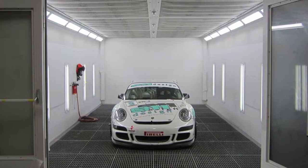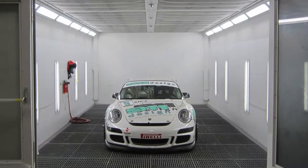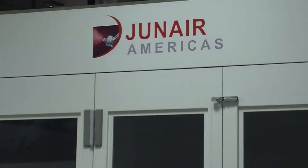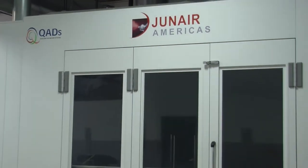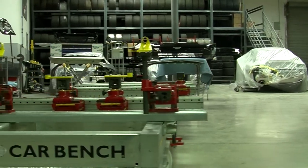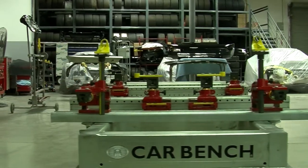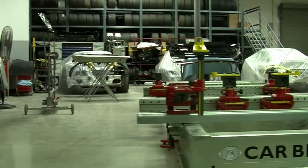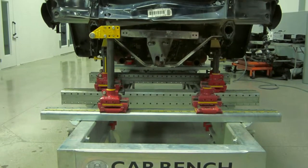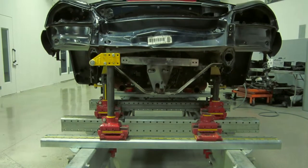We have a complete paint facility and body shop facility here. We have a really state-of-the-art Junair downdraft heated paint booth. We have a car bench, frame bench, which is a fixturized system for repairing collision damage to unibody cars. It's a Porsche approved system for repairing unibody cars that have been in accidents.